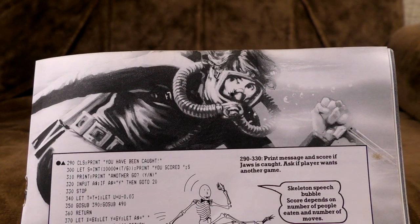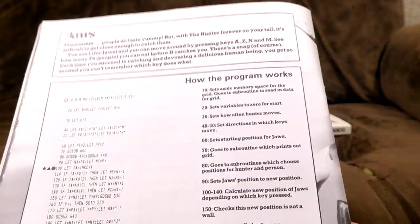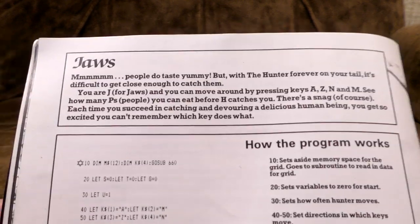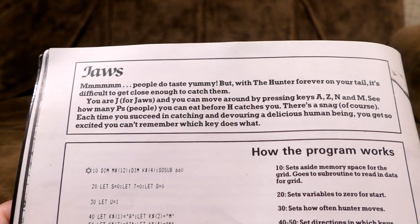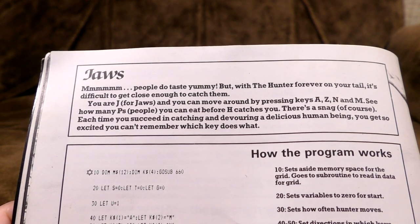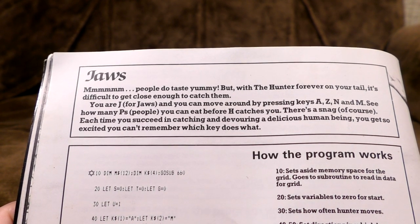Doo-doot. Doo-doot. This is a non-copyright infringing version of the Jaws theme. Jaws! People do taste yummy, don't they just? But with the hunter forever on your tail, it's difficult to get close enough to catch them.